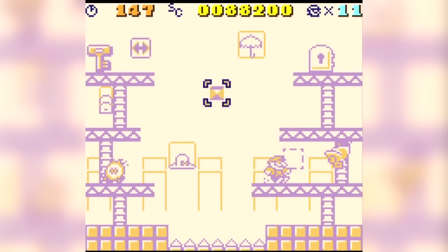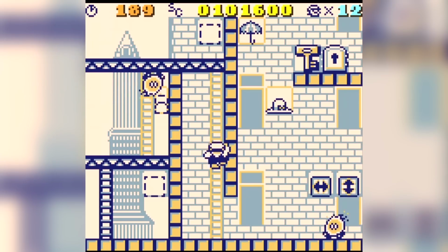overhaul of the concept. In total, there are 97 new levels spread across 9 distinct worlds with intricate boss battles and everything. The game also had battery saves, so you weren't expected to beat it all in one sitting, which would have been impossible, though that was pretty common in Game Boy games back then.